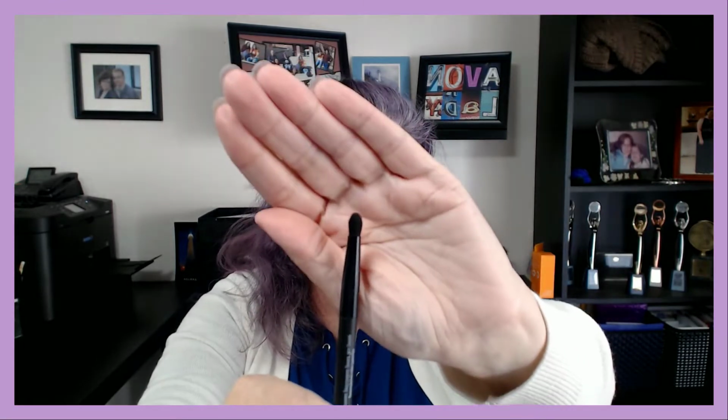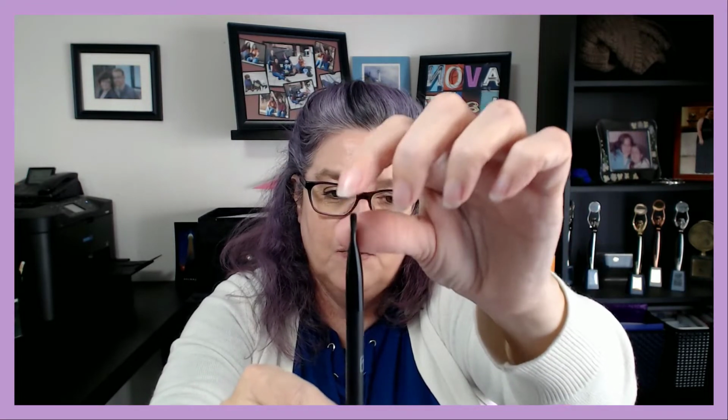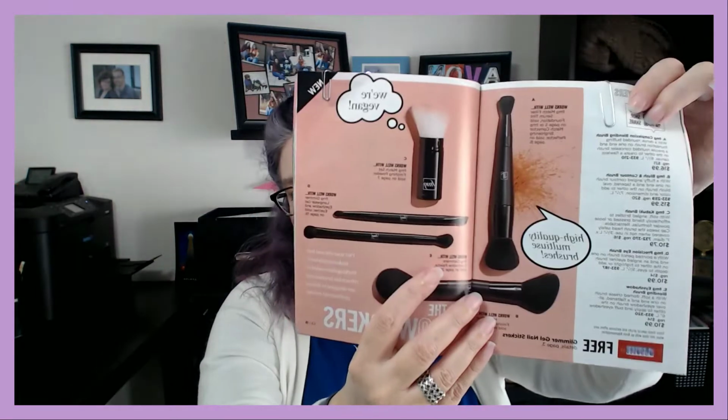So this is the Precision Eye brush, and you've got that more controlled, smaller, more precision short brush. And then you also have the angled, very narrow brush, which works very well to apply powder as an eyeliner. So those are the new brushes, and there's the whole collection.